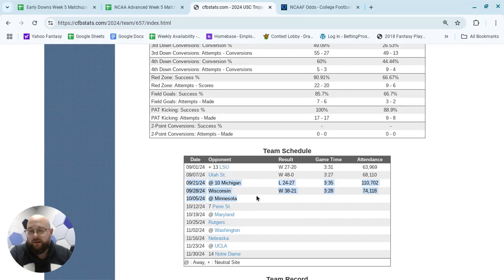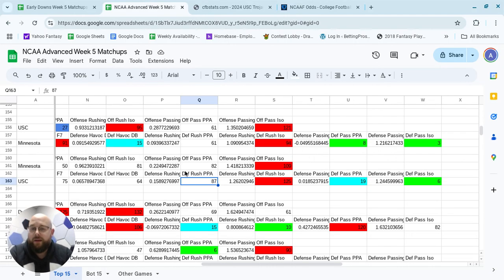I know I don't like to look at angles that are not data based or data driven because I don't think that is looking at something through the best possible lens. But when you're adding those angles to already established data, it looks like confirmation bias, but it is just one more feather in the cap. I feel like this is a look-ahead spot for USC, but that's not really the main cap here.